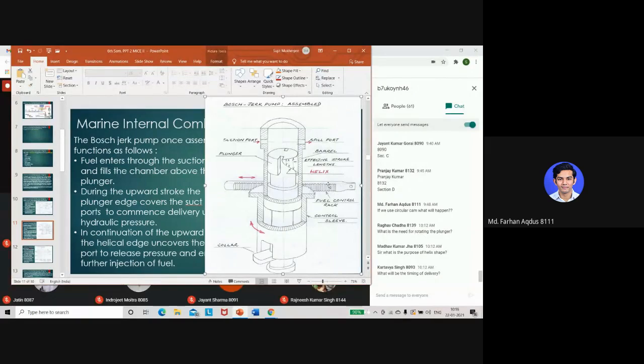So what happens when I pull the rack in the horizontal direction, in this direction and in this direction? It will mean the control sleeve will rotate, and if the control sleeve rotates, it means the plunger is going to rotate. Now, at this particular position, what you see is the plunger at the bottom dead center. The fuel is coming in through the suction port, and it is filling up this entire space, and it is going out from the spill port. It is not only going out from the spill port, it is also entering this annular space of the plunger and filling it up with oil.